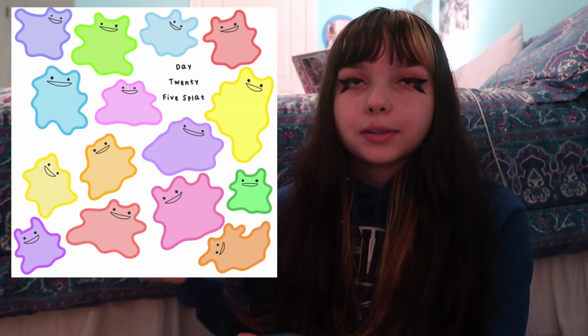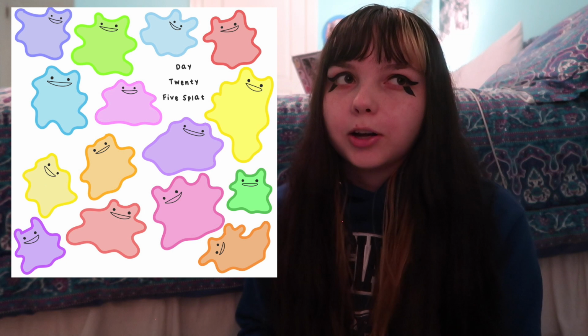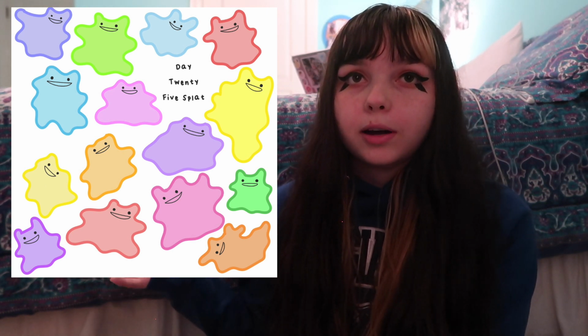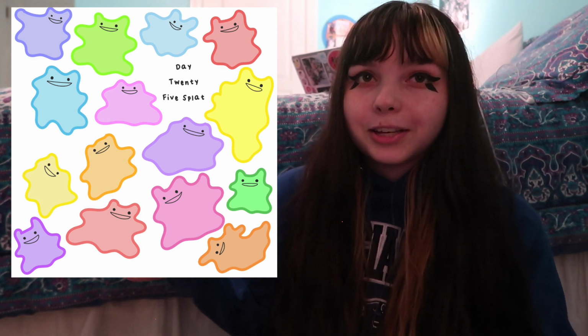Day 25 was Splat. So I thought it would be fun to draw a bunch of little dittos. Dittos? Ditto? I don't know what the plural of ditto is. Maybe it's just ditto. I drew a bunch of ditto. They're colorful and fun Pokemon. If you don't know what ditto is, it's a Pokemon. Really cute. We love ditto.